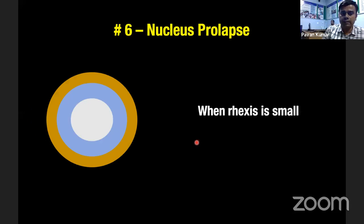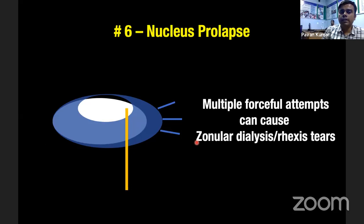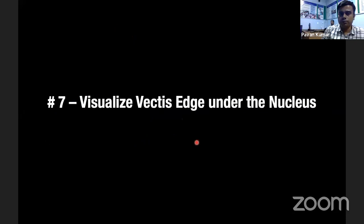If the excess becomes small, when we keep on trying to prolapse the nucleus through this small excess, it keeps on causing more stress on the zonules and the back. That in turn results in zonular dialysis, or it can sometimes cause nucleus drop also. So we have to be extremely careful to identify the excess size and then take measures. As Avni clearly mentioned, we can give multiple relaxation cuts or we can even do a double excess. The next step is to visualize the vectis edge under the nucleus.